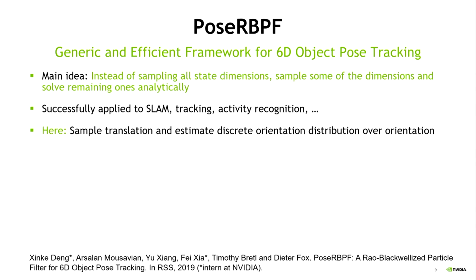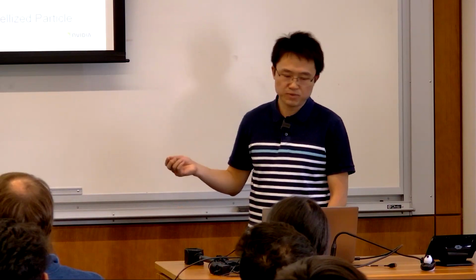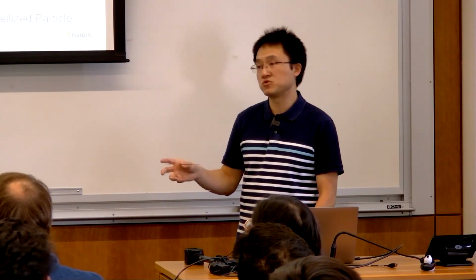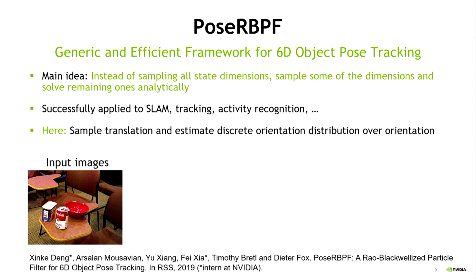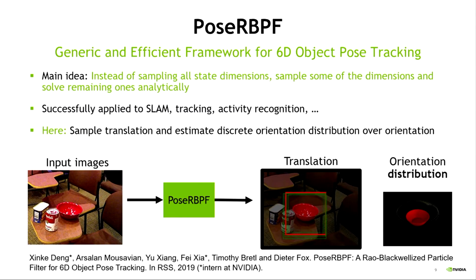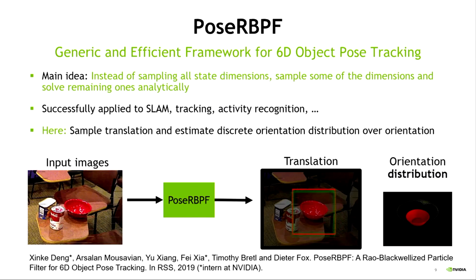So in this PoseRBPF, we propose to use a method based on particle filtering and do 6D pose tracking. The Rao-Blackwellized idea is basically that in a particle, you don't sample all the states, but you just sample part of the states and solve the rest analytically. In this pose estimation problem, we sample translation, but for the rotation part, we can estimate the rotation distribution based on the autoencoder. So the Rao-Blackwellization basically means we just sample the translation, but solve the rotation with the autoencoder. Like here's one example: given an input video, PoseRBPF is able to estimate the translation of the bowl by doing this particle filtering, and also we get a full orientation distribution. These dots show the distribution of this orientation. Because of the symmetric bowl, you will see a 360 degrees around the bowl.